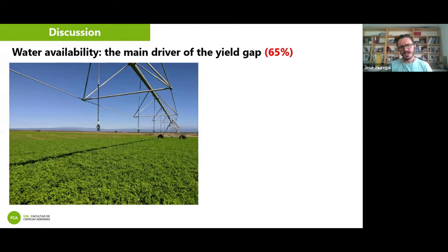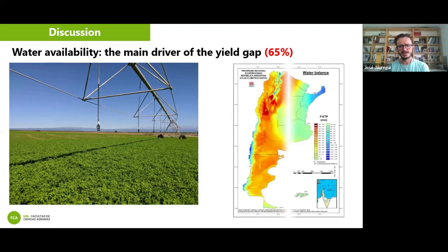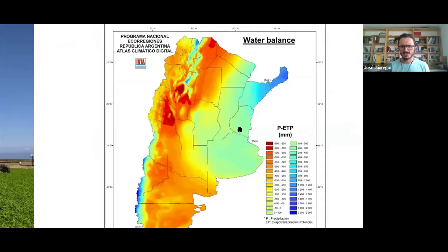So whenever we added irrigation, the gap, the potential to increase yield, was higher when we added this irrigation. And if you check this map, I'm going to try to zoom in because it's very little. That's as far as I can go.